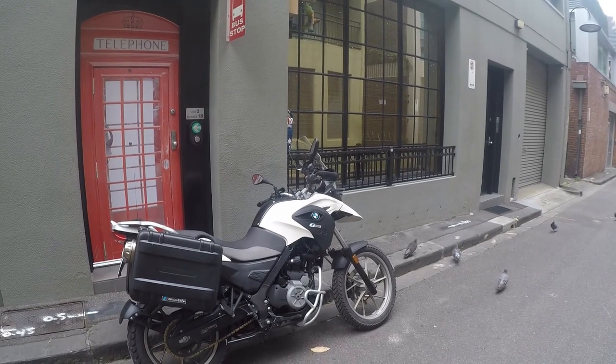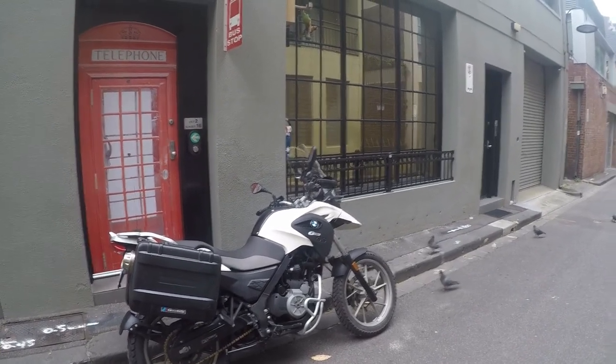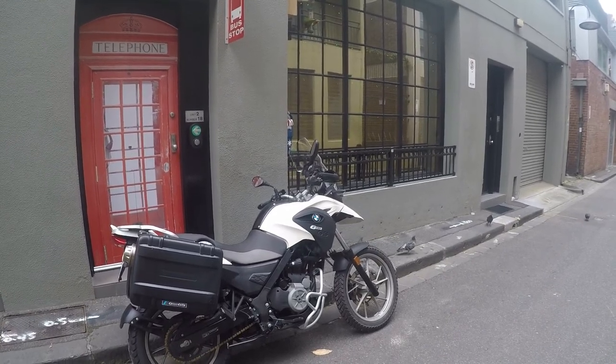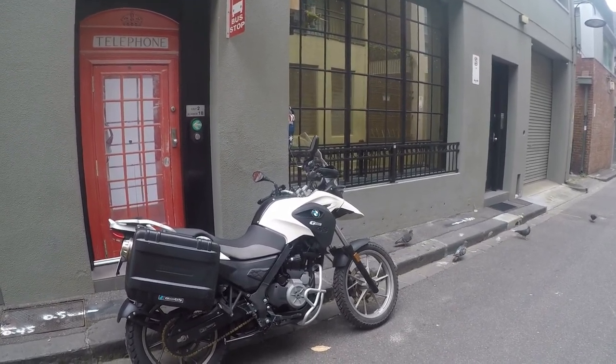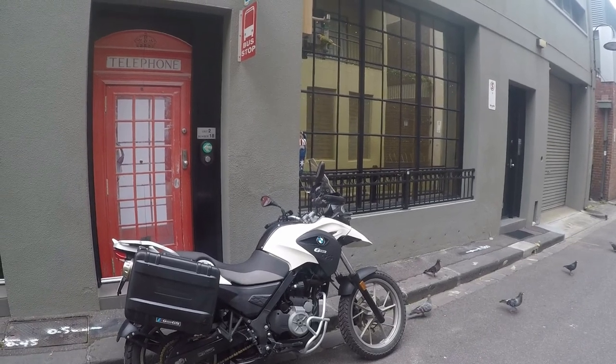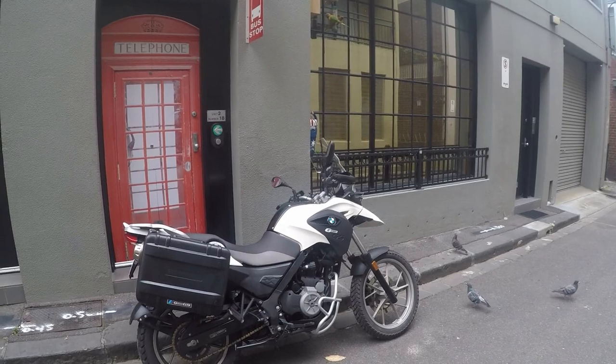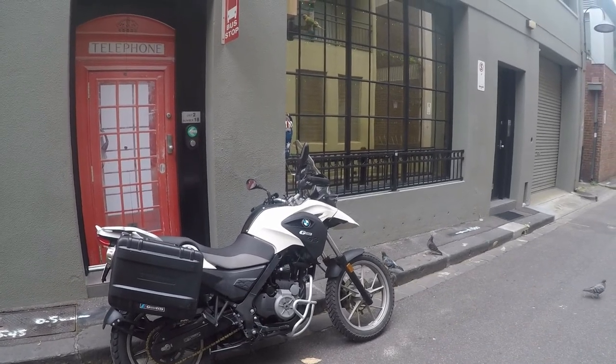I've put some, I don't even know what you call them. I think they're called like Bark Busters for a brand name, but these aren't Bark Busters. These are actually the BMW ones. It's just to protect your hand when you're riding. I have experienced hitting a bird with my gloves on, which wasn't all that pleasant.